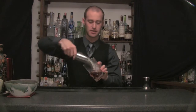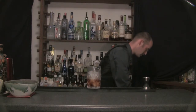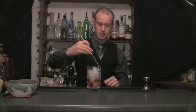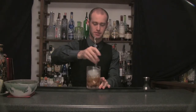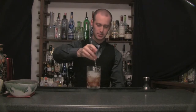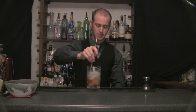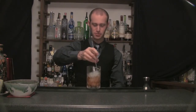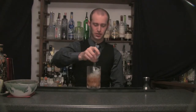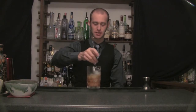Add some ice on here. More. Give it a nice stir. Got some nice size, good solid ice cubes. You want some good solid cold ice cubes for your stirred cocktails, as well as pre-chilling the mixing glass, which really helps as well to get your cocktail cold quicker and to not over dilute it while you're stirring.